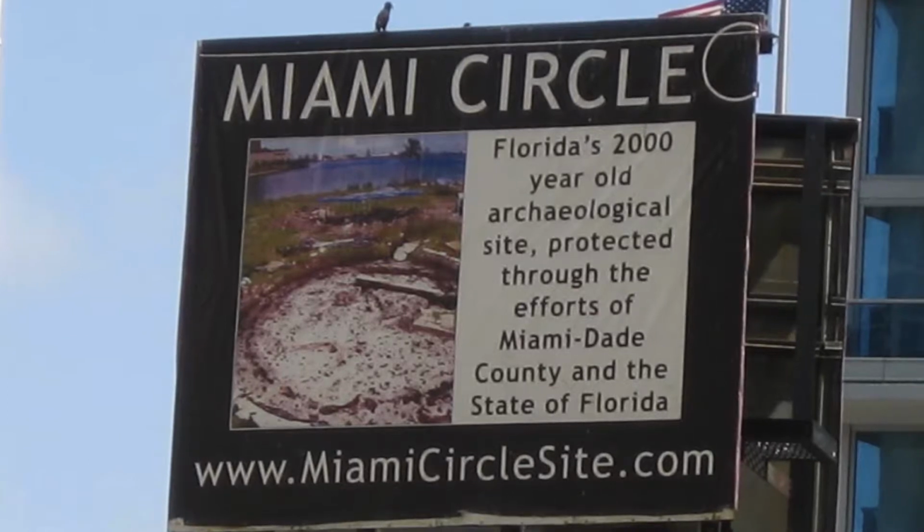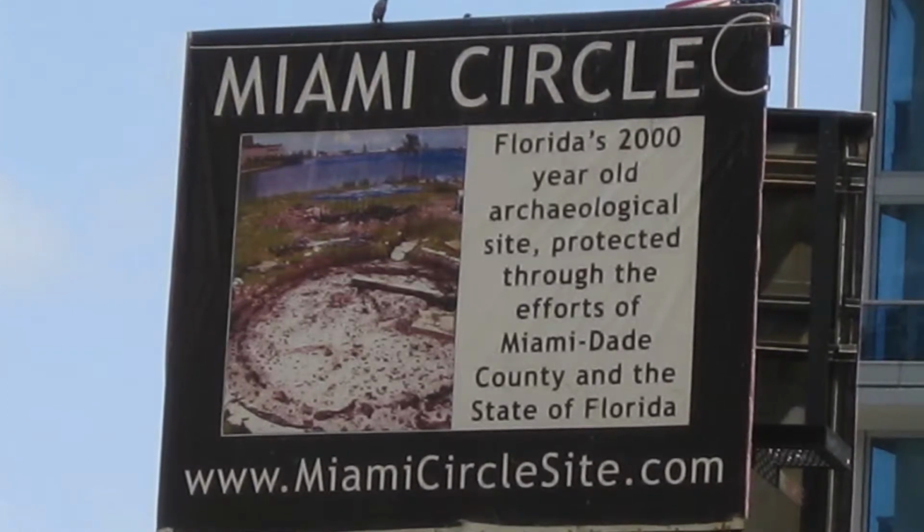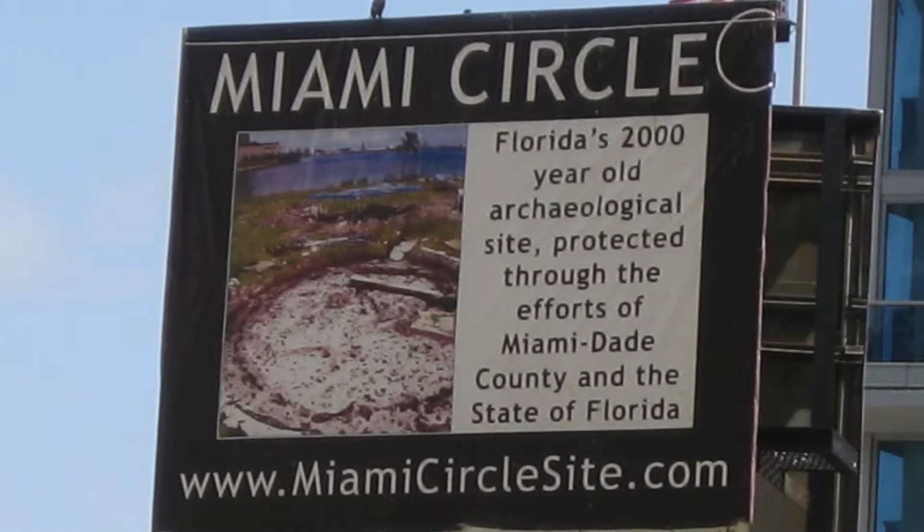The developer went ahead and built his buildings, but he left the ancient Indian site intact and built the buildings around it so that visitors and everyday workers there could actually visit the site and see this sort of ancient Indian ritual ground. So this is just a quick survey to give you some notion of how artifacts can be preserved so that we can examine them for meaning later, or ways in which they are forever lost.